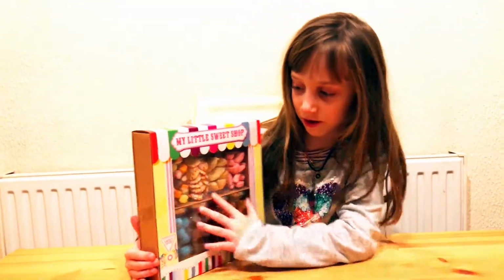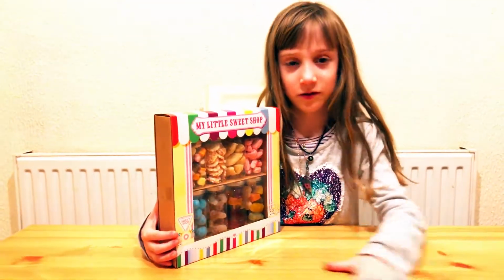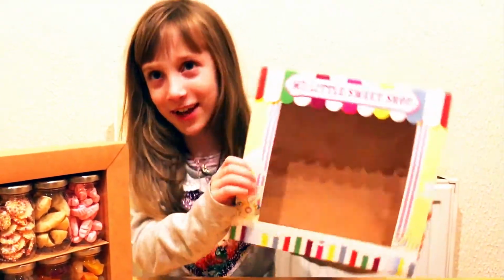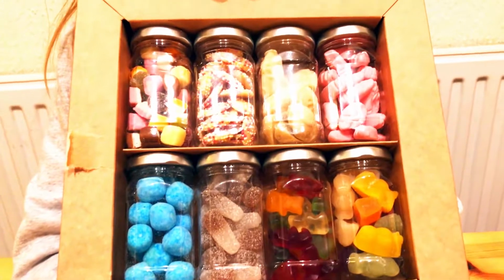It's a little sweet shop and you can make all your sweet shops. So see you when it's open. My little sweet shop, my little sweet shop.